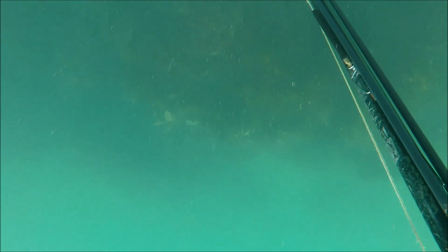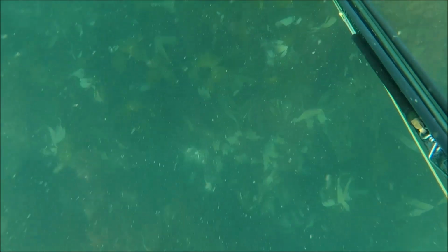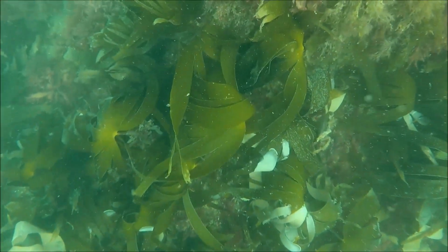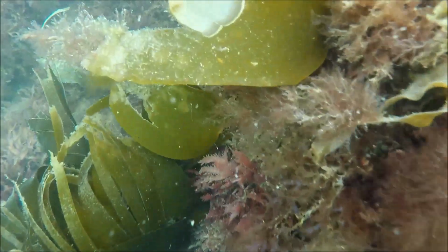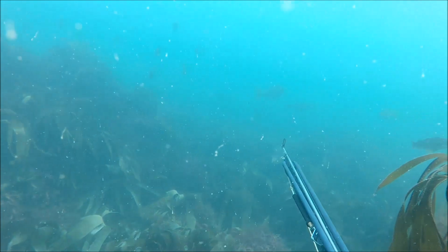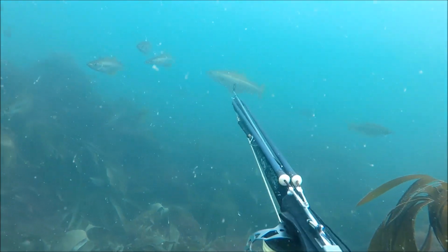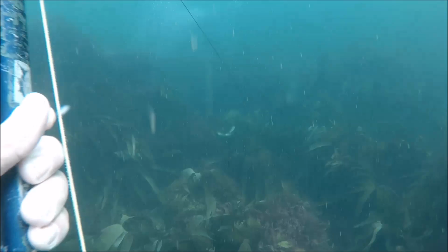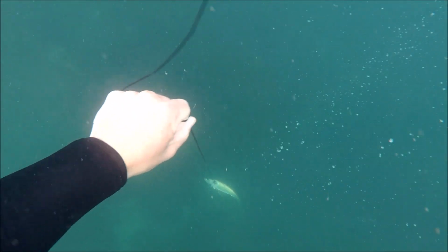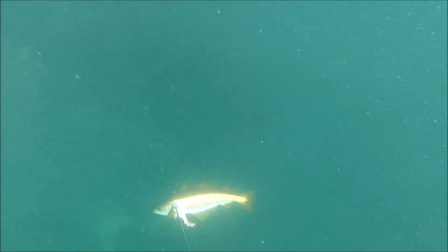Now, often you see these clips in isolation and it makes hunting pollock look ridiculously easy, because often you just drop down and they swim straight onto the end of the gun like this. A pretty nice fish there of probably just under 60 centimetres, not massive, but a pretty nice fish, especially for that area. I'm pretty pleased to get it actually. You don't see many like that.